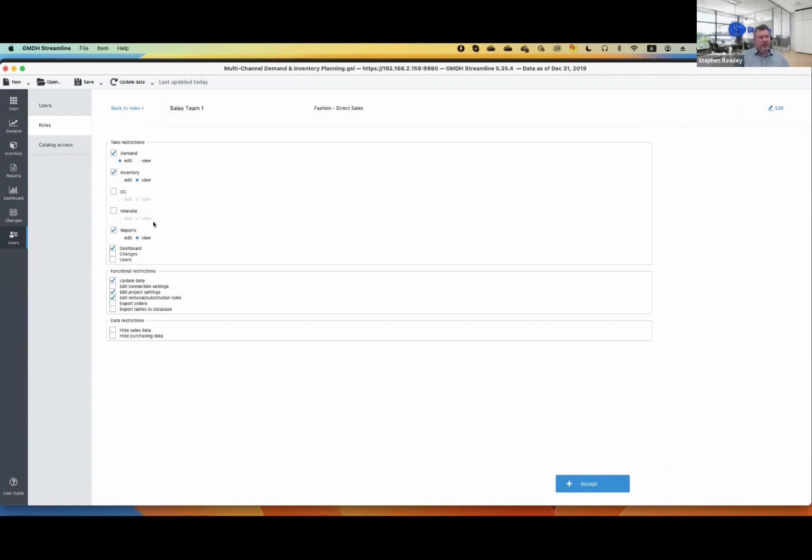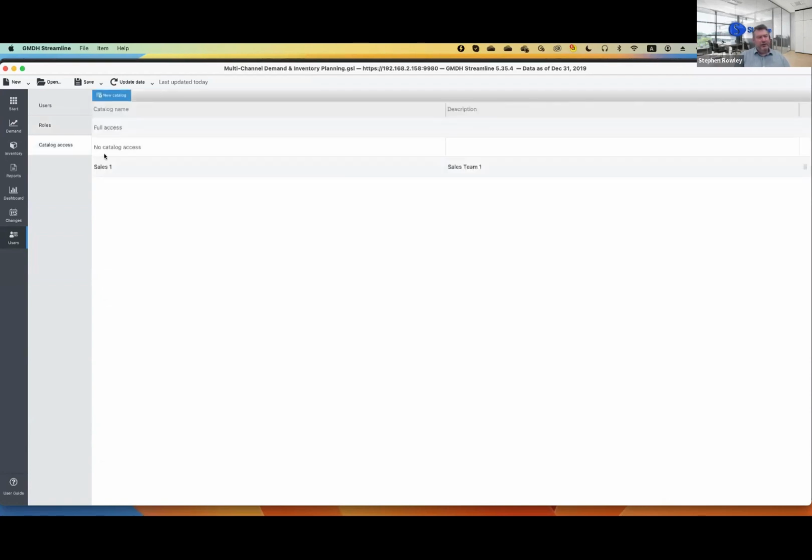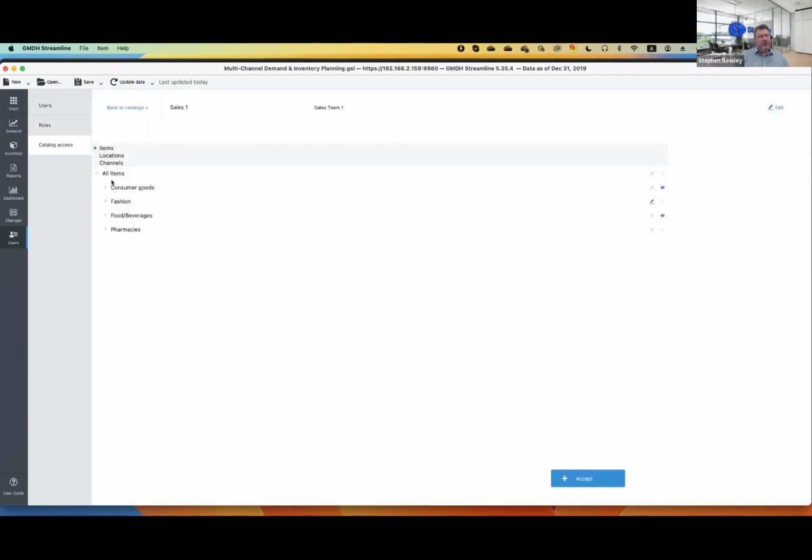We can set up the role to have access to certain functionality. What Streamline then does is look at catalog access. If we choose the catalog access and then the one we've attributed to this person, you'll start to see the items. So we can see the whole item catalogs down here, item and product tree, and we can drill down and say, what should this person have access to? So for example, in this example, it has view access across all the consumer goods. For fashion, the person has write access, read only on summer clothes and write access on the clothing winter style and the t-shirts, has view access across food and beverages, but no access to the pharmacies.